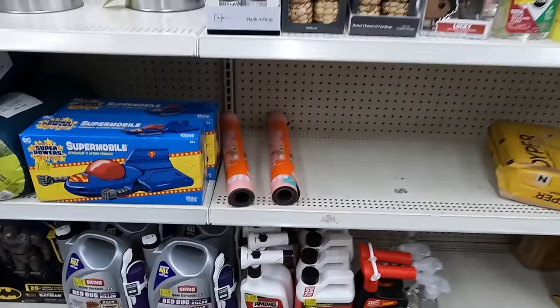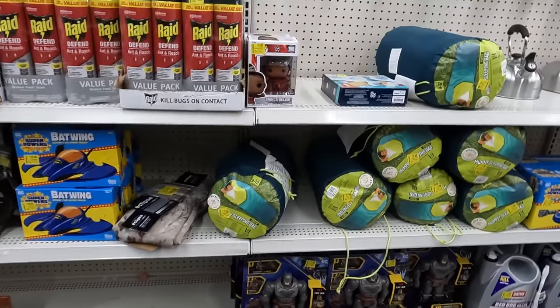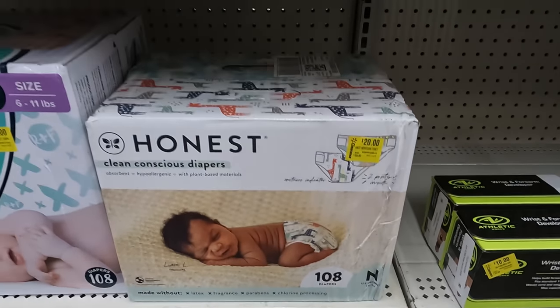A couple more toys here. Supermobile. There's a kettle. Sleeping bag. Oh, the camping stuff's going on sale now. Here's some cat food. Yoda refuses to eat wet cat food. She is dry kibble only, so I didn't even bother to look at that.